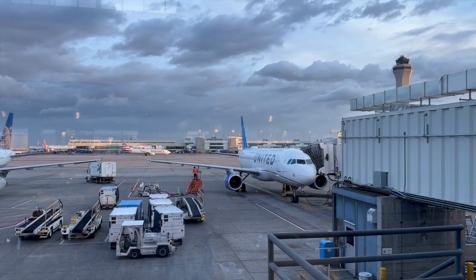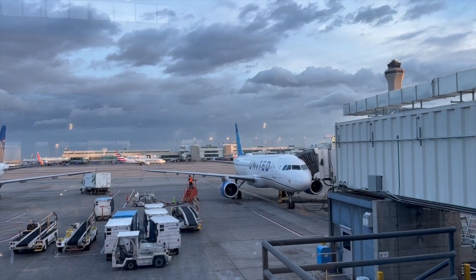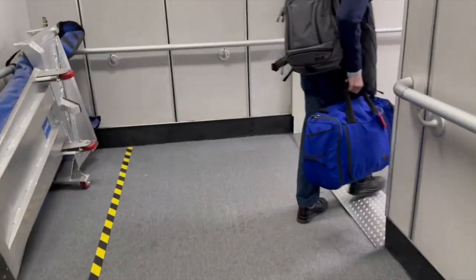Right in the back of the plane, I head to LaGuardia Airport on a United flight, heading out of Denver International Airport. Tromping into the plane, always nice to have boarding group two, so I get lots of bin space. Although, I have to say, these planes don't really have the most foot space anymore.